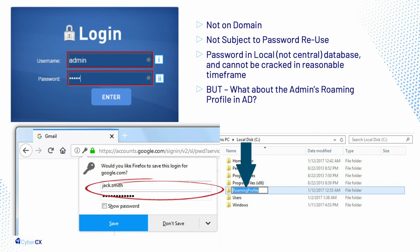Now, a roaming profile is a directory in Active Directory that allows the administrator to have a consistent look and feel no matter where they are in the corporate environment, because the environmental profile roams with you as you move around the environment. Now, in this roaming profile, we were able to find what is called the Firefox online credential cache.